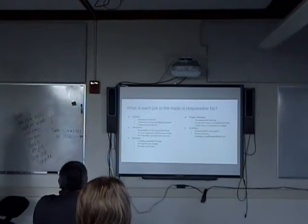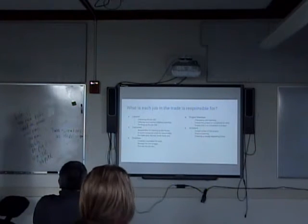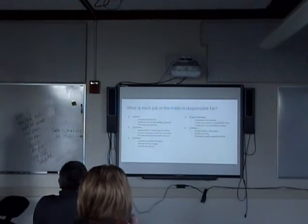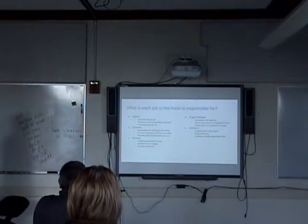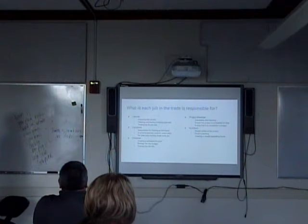So here are the different types of jobs inside the trade. There is a laborer. They usually prepare the site and pack up the site. They also haul building materials. They clean when rooms need to be cleaned. A carpenter is responsible for the framing of houses. Sometimes they will do other jobs such as finish work or drywall. Usually those will be subcontracted out to specialized carpenters.